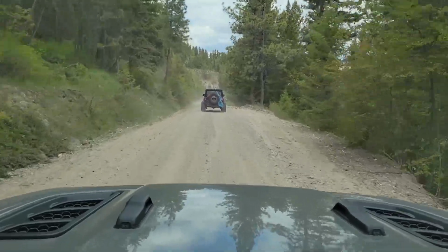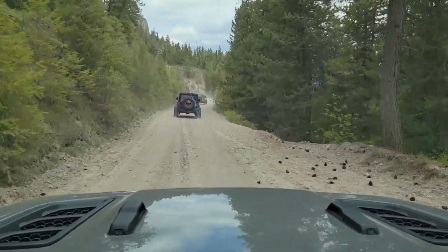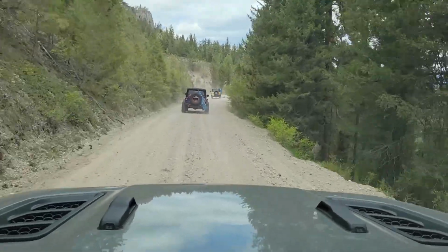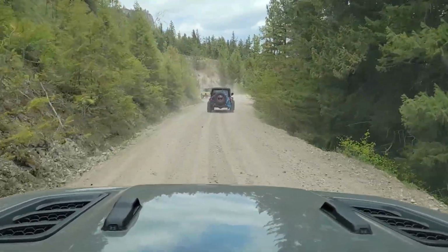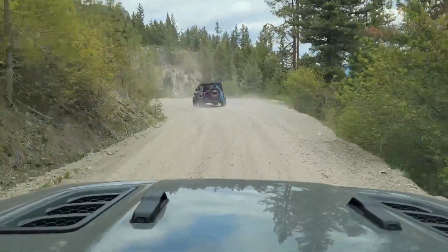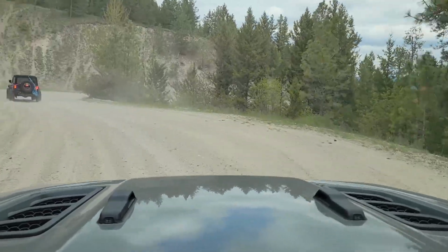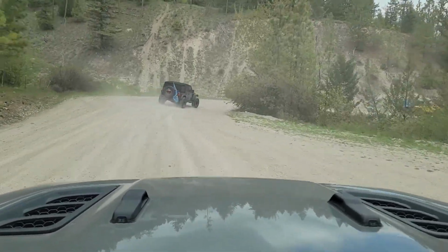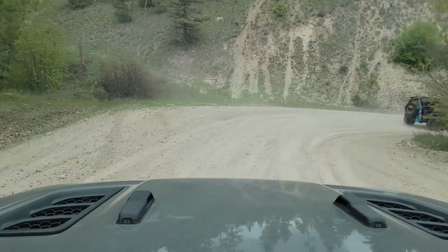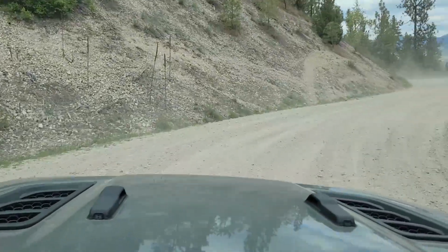This trail is pretty easy to do. There's no real challenges on it, but I have installed this Pedal Commander on my JL, and it has a 2-liter turbo engine, and the thing about it is it's not a very strong, powerful engine, but it's turbocharged, so there's a lot of grunt to it, but there's a throttle lag.